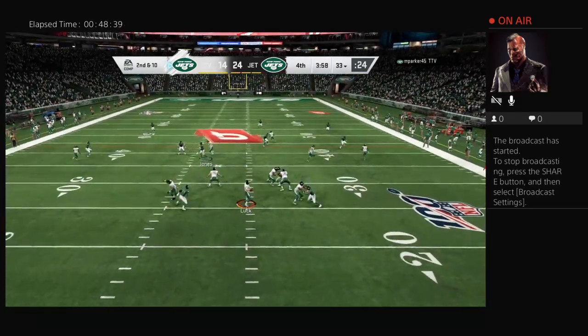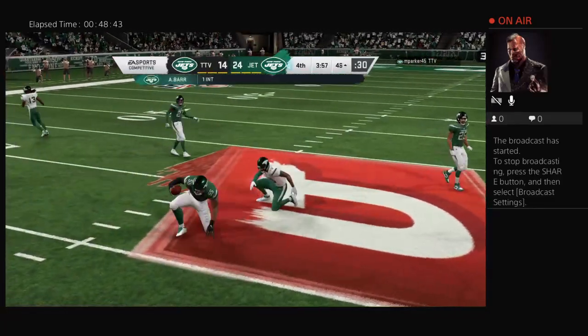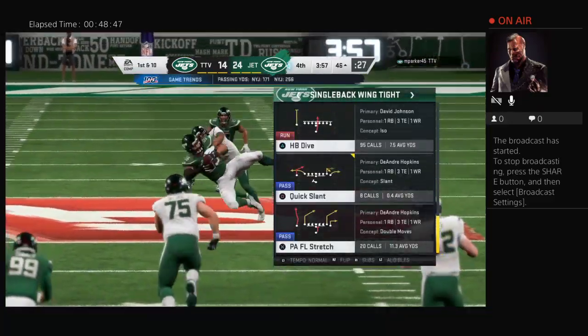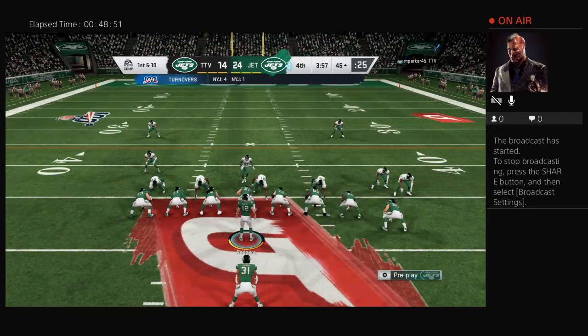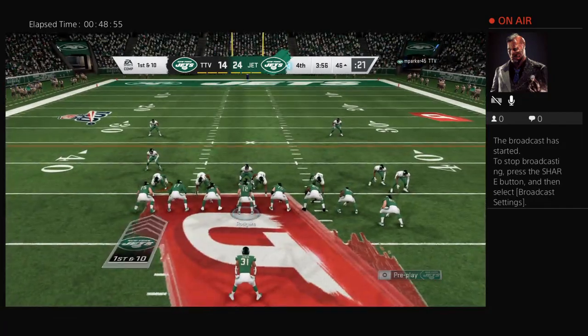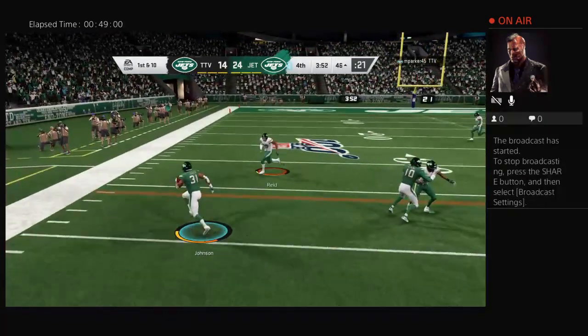2nd and 10, Luck again. And for the 4th time tonight, it's an interception. Picked off by the Pro Bowler, Anthony Barr. Partner, we always talk about possessions being at a premium in these games, and now in this situation, throwing an interception here when you have to claw your way back in, that one's going to hurt, and in a big way.